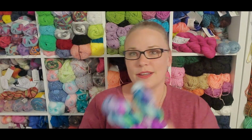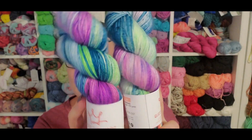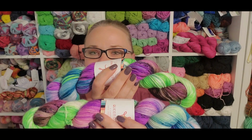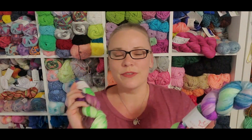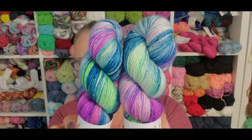So this is Queen City. I got two hanks of the new Halloween yarn, Witch's Brew. And this is their 2021 Halloween yarn. I love ordering from them. I've ordered from them under two different names, going to two different addresses now. Plus, I've picked some up in person. But I absolutely love it.